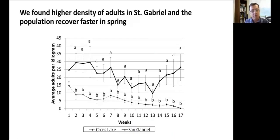And these are some results. In general, you find higher densities of adults in San Gabriel. This is week number 1, that would be January, all the way to May. And what you see is the population in San Gabriel, South Central Louisiana, is higher over time. You see the population from Cross Lake starts decreasing in January, February. We have weevils, but you start seeing a similar trend to what Julie presented by May, how these two conditions, the densities start separating, the north going down.